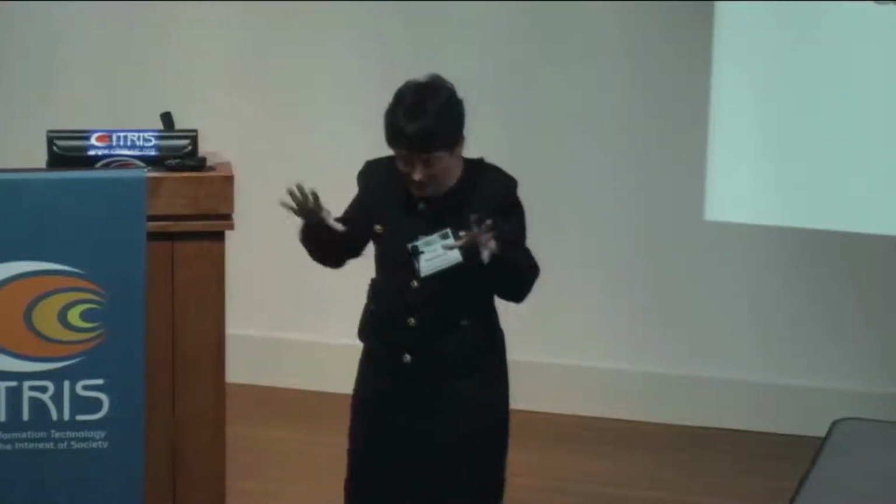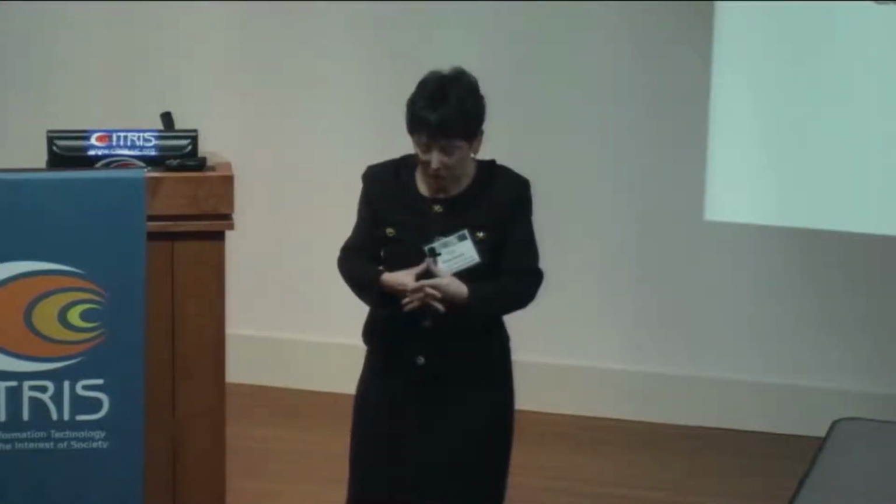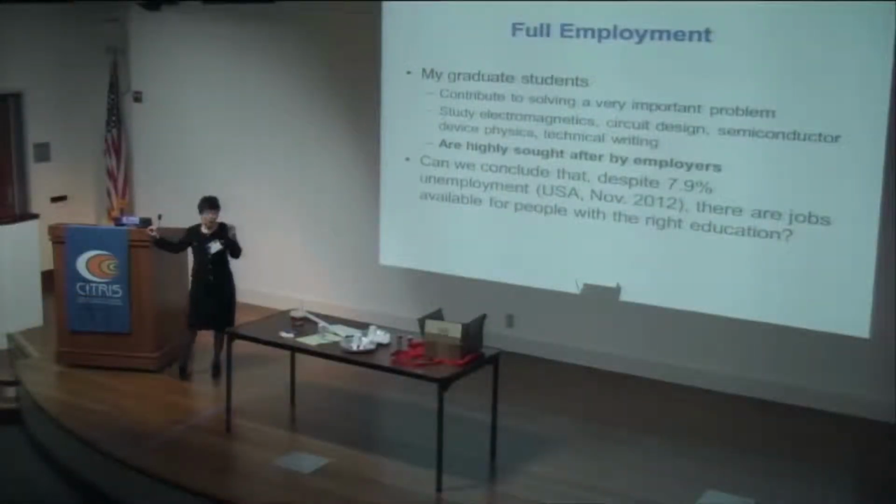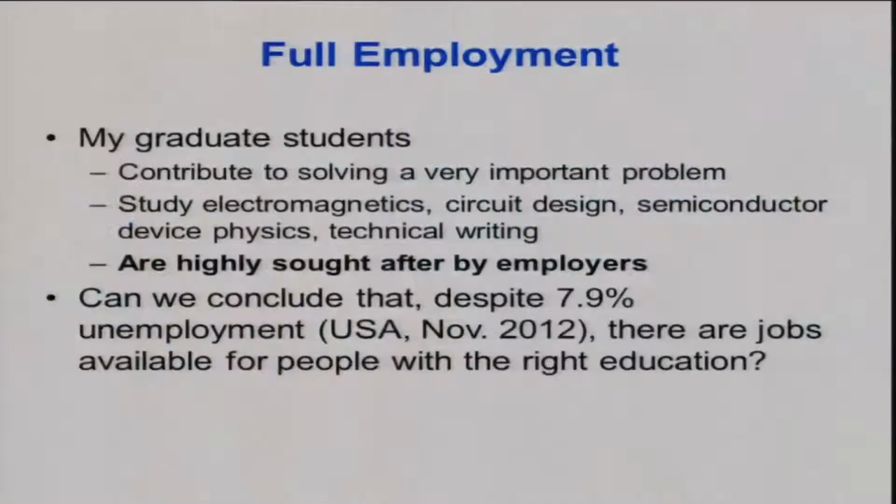Okay, so hopefully I've given you a picture of some of what we're working on, and you hopefully are taking away the message that we're working on a subject that is very practical, technologically relevant, and important. Now, as a result of this, my students are very, very aggressively recruited by the semiconductor industry. And it's kind of interesting that they're getting all these job offers without even trying at the same time that there's very high unemployment. Back in November, the number was 7.9% unemployment. So why are there so many jobs for my students, and yet the overall employment numbers are poor?